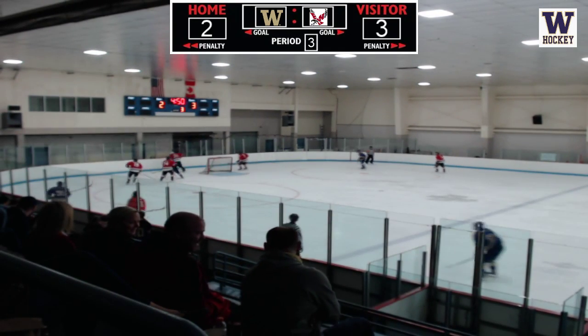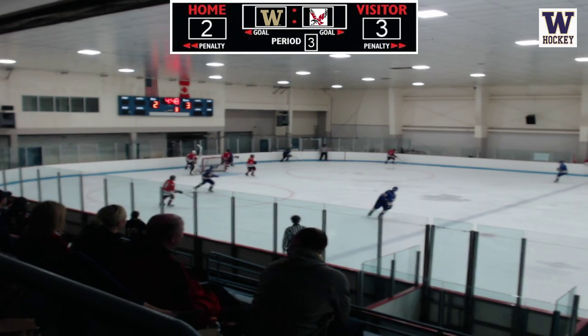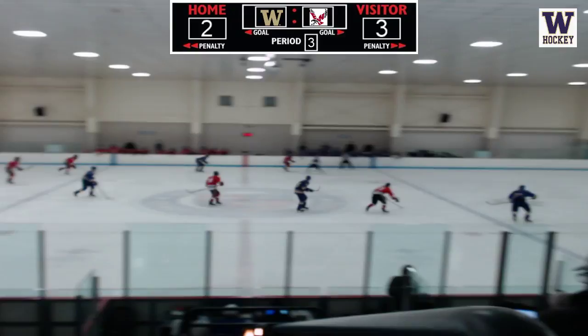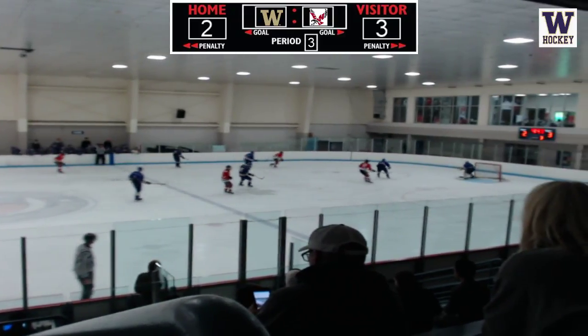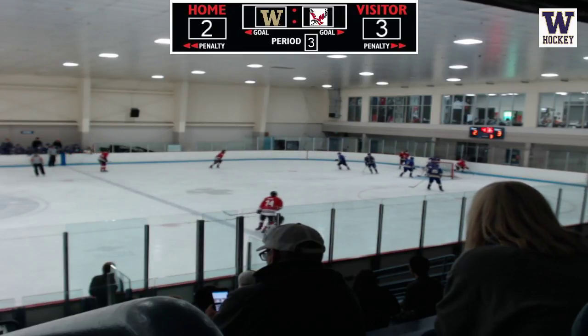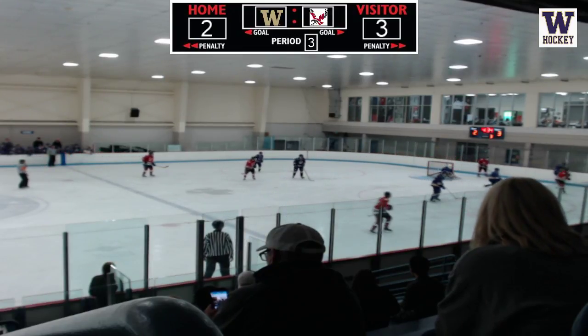Friedman looks to try to stick check the goaltender, but Kirby's too quick there. Good move there by number 5, Maiko. Gets around his defender easily and gets the dump in deep for Eastern Washington.